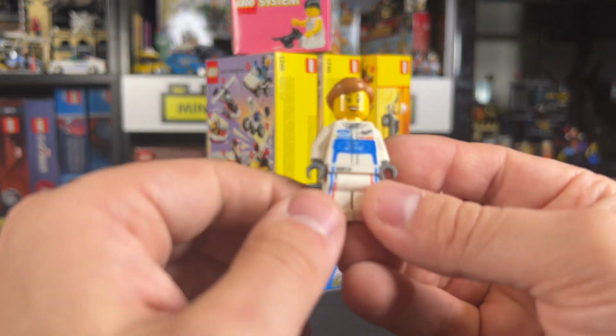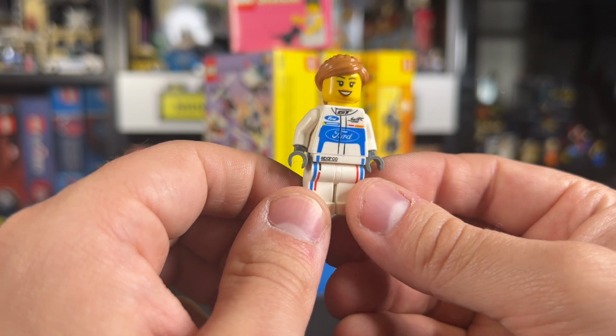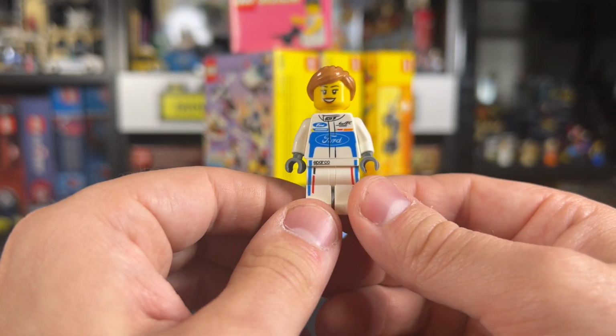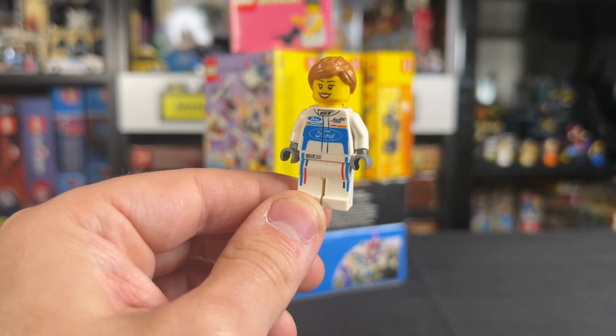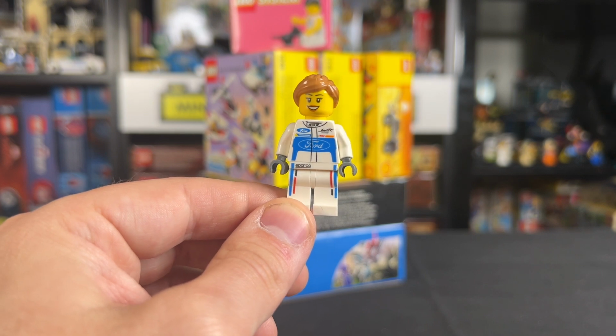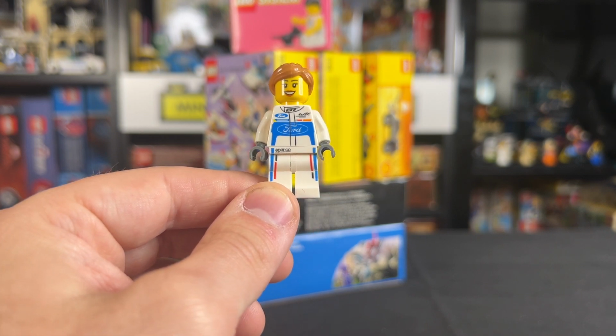Finally, I picked up this figure. I believe that this is some kind of giveaway at some kind of racing event. I don't remember the details. I just remember my friends over at Fromania Bricks got this to me in a trade, so I'm glad that I got that, and I guess maybe they'll comment down below and let me know.